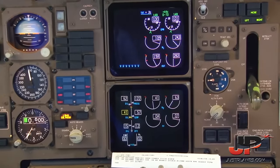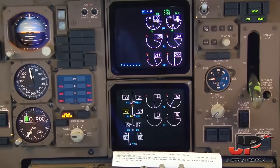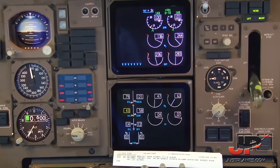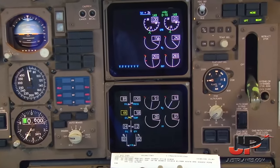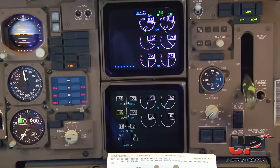Slowly coming up to idle. There's our starter cutout. And the generator's online.